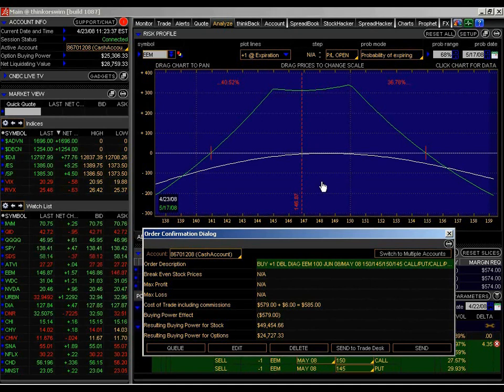Remember, there's only two rules to the market. Rule number 1 is that prices will fluctuate. Rule number 2, as far as options go, is they will expire. And we take advantage of both of those absolute rules in the market because we have a wide price range that we're trying to profit from, and we are trading the first rule, which is prices will fluctuate.